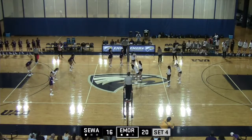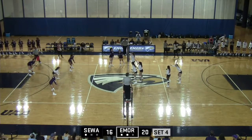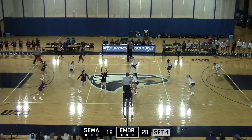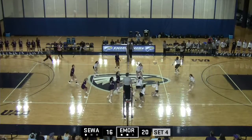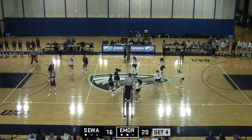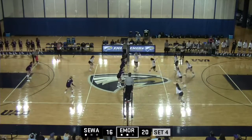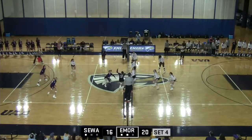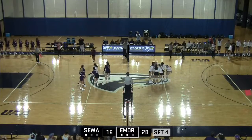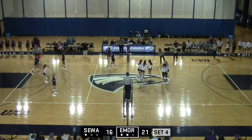Kelsey Means to serve. Emory by 4. Can they go into the zone here? Tough serve. Free ball over, dug by Martin. Dug up by Sewanee. Free ball back again to Emory. Martin. That one drops down. 21-16. Emory has entered the zone. They're up by 5 with 4 to go.